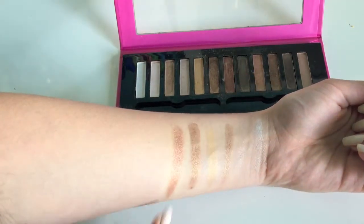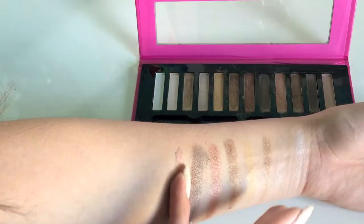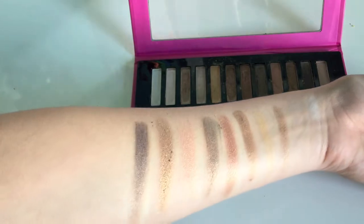They are so pigmented and they apply on the lid so easily. And then this is a really pretty deep brown that I also like. And the rest of these shades are also pretty good, but it's just the first couple shades that aren't the best in this palette.